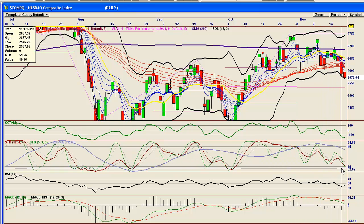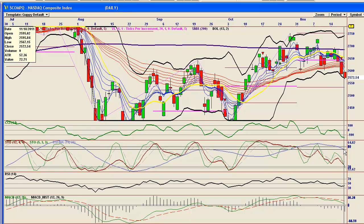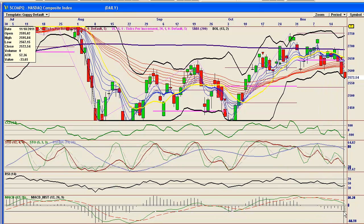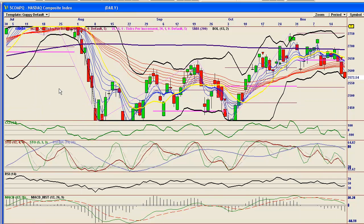Downtick on the CCI, downtick on the stochastics, downtick on the 14-day RSI moving average, all kinds of room to move. Slight uptick in the RSI, downtick on the histogram, downtick on the MACD. Bearish looking chart.